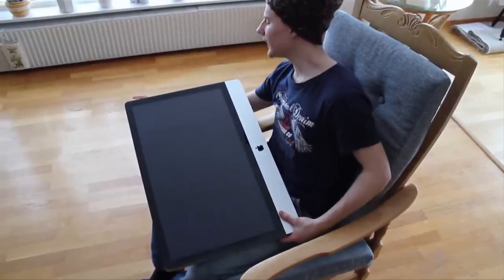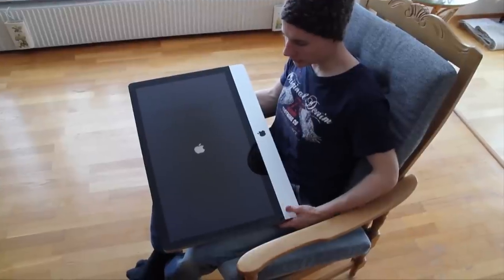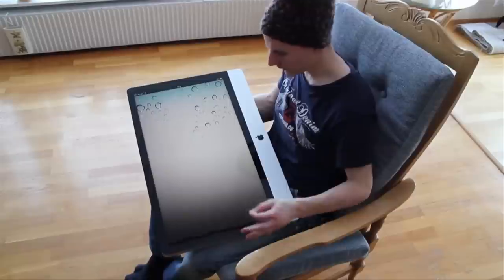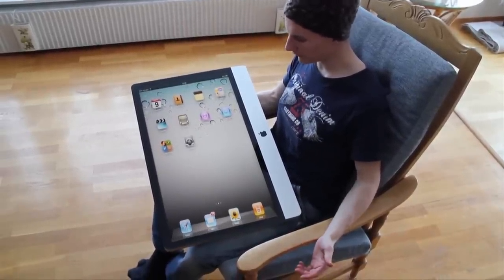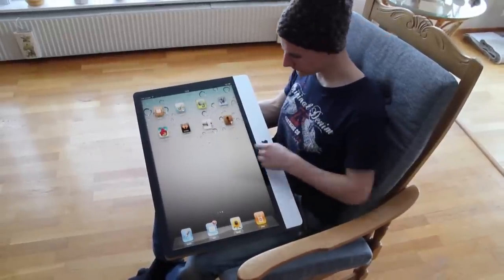The start button is here. A big advantage is that it starts up real fast. Here we go. As you can see, the interface is pretty much the same. And the touchscreen works as well as always.